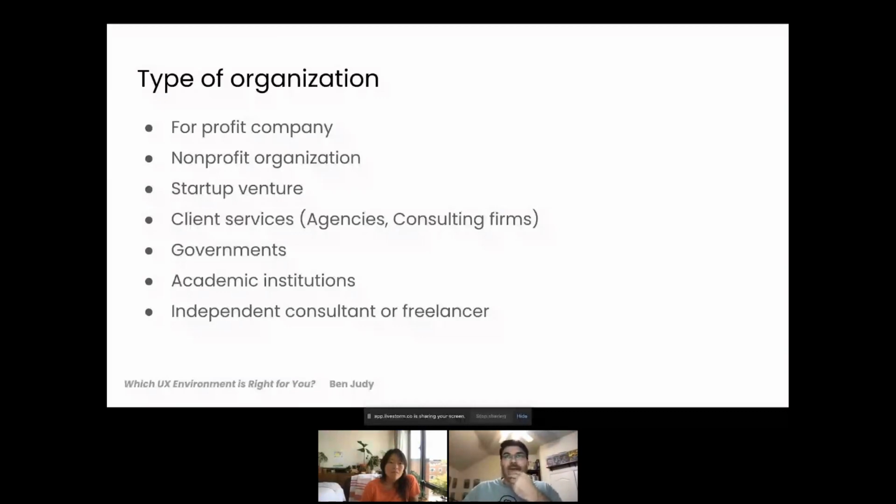On the other hand, startups crash and burn all the time. In fact, most of them do. And that can be an interesting experience, if not a very fun experience, to be a part of a ship that's going down. And so it's that high risk, high reward. Small teams, fast paced, kind of a hustle or die environment is usually what you find in a startup. And that may or may not support what you want to grow your UX skills. So that's something to think about.